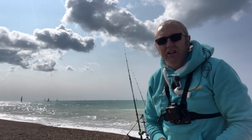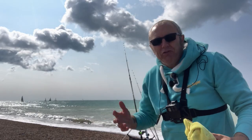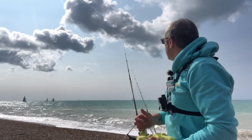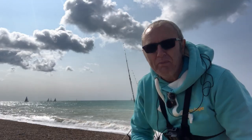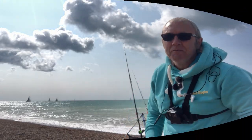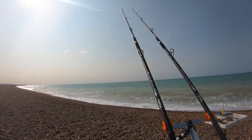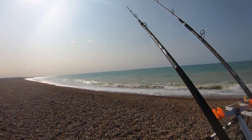Because so far, I've had a reasonable day. Or a few hours actually, not a day, it's a few hours. So let's see what happens. See if I can pluck out that big plaice I've been chasing. Well, I've had one knocking on this one for a little while now. Let's go and see what's on it, eh?